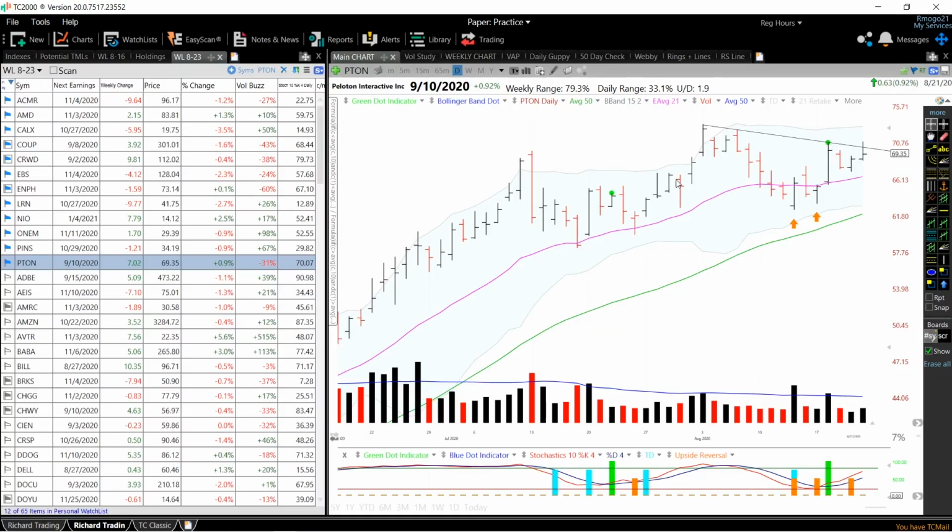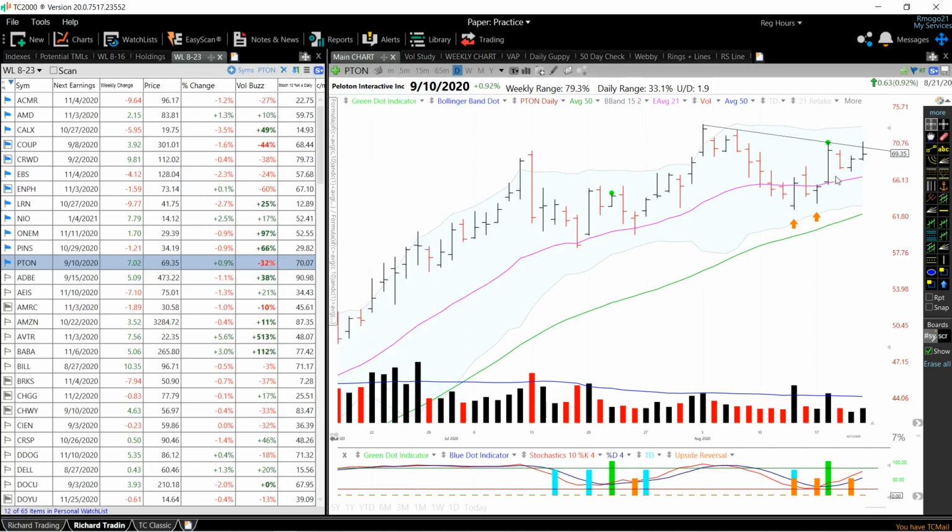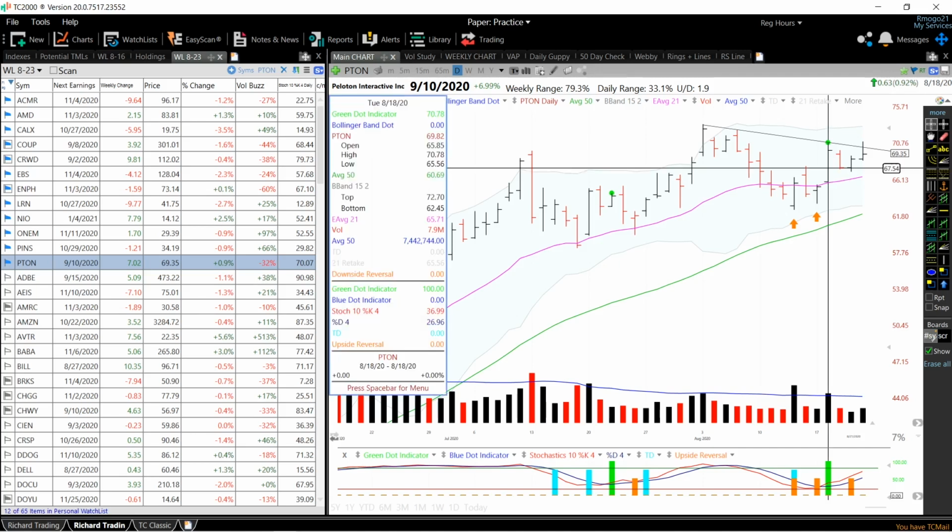And as for the entry setup, I want to see a break of this downward trend line right here on volume, and eventually a breakout into new all-time highs above 73.21. And I like the signs of support here, the upside reversals on volume on here and right here, and then the move up on the green dot on this day right here.